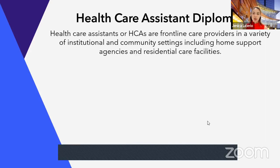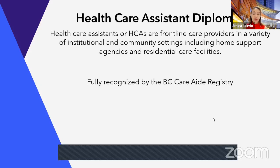Okay, so now let us discuss the program. So this program is fully recognized by the BC Care Aide Registry. So there is a regulatory body that maintains the standard of practice for our healthcare assistants in the province. So that's the BC Care Aide Registry. You can Google that and you can see that our program is fully recognized.